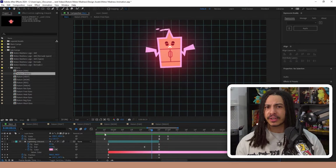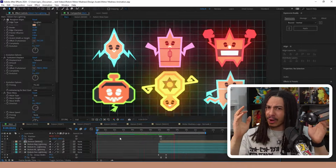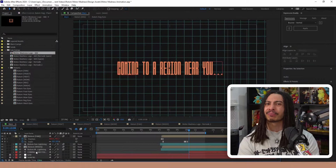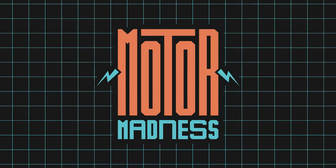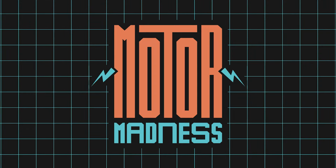You know what? I think it would actually be really cool to have every single Rotom on screen at once, so after Rotom Frost does this thing, we're gonna have every single Rotom come into the screen together with a bit of lightning to accompany them. All that's left is a bit of text at the end, and I think we can call this project a success. Introducing Motor Madness. Bring your household to life.